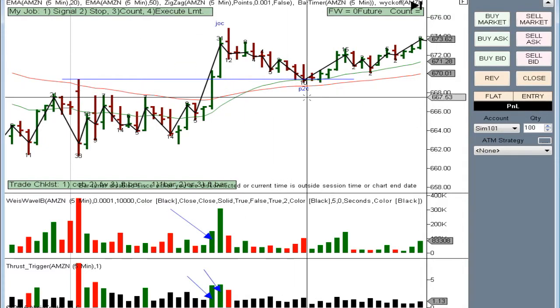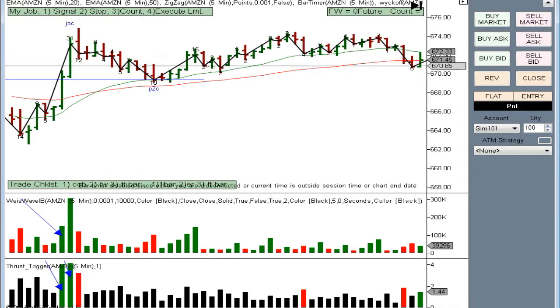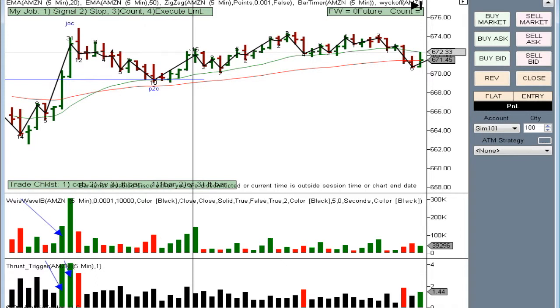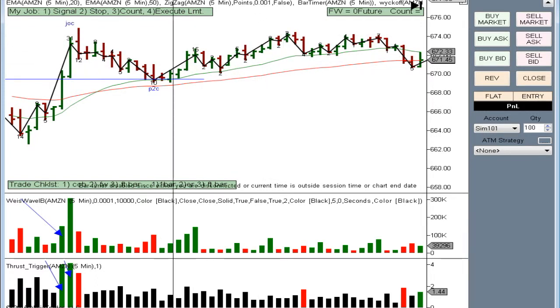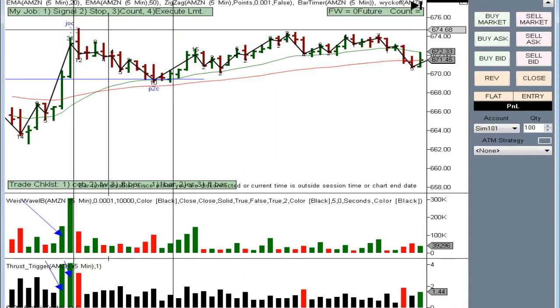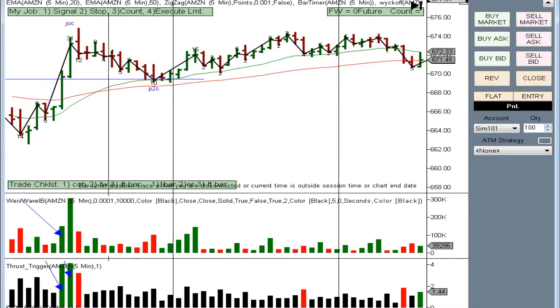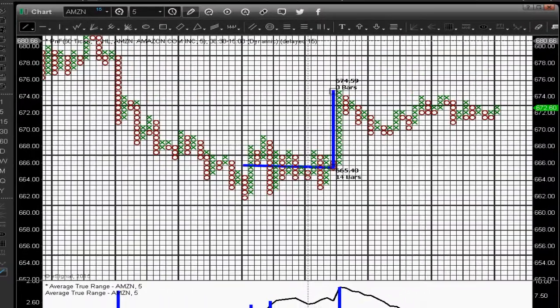So you got the jump over the creek, the pullback to the creek. 1, 2, 3, almost all the time. You got this 1, 2, 3 correction after a wave up, and then a retest of the jump over the creek.